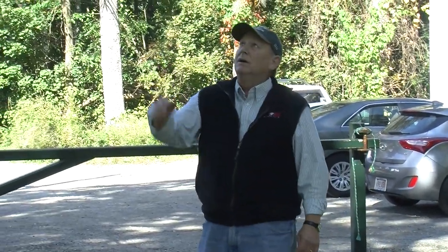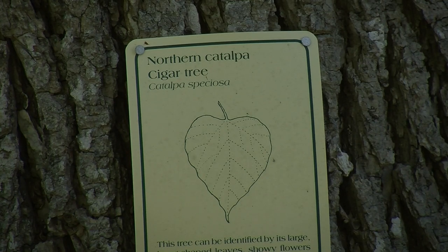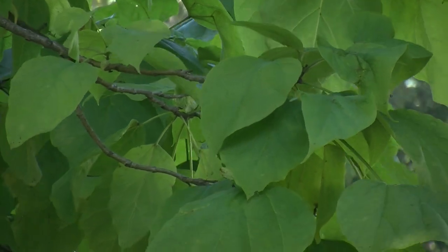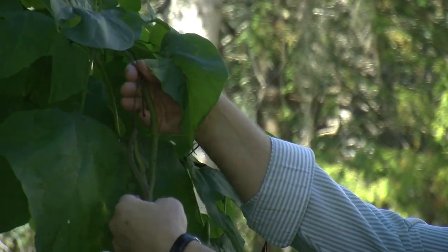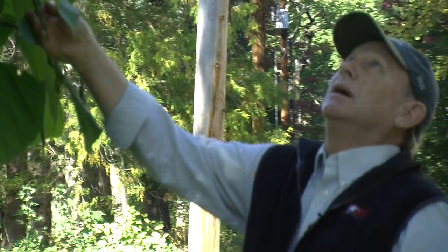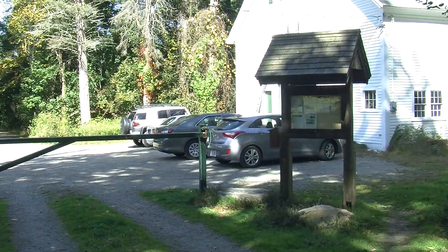But first I'd like to show you here a great specimen of a tree, which is the Northern Catalpa, also called the cigar tree, and you can see it has a beautiful, large leaf, but the name cigar tree is because of its beans or cigar-shaped fruit, which come from the tree. And this is a beautiful specimen, certainly over 100 feet tall, and just one of many great specimen trees on the Prouty Estate. So let's continue up to Wilderness Hill.